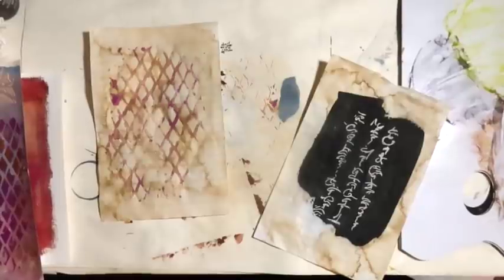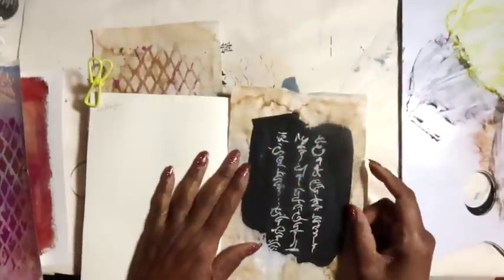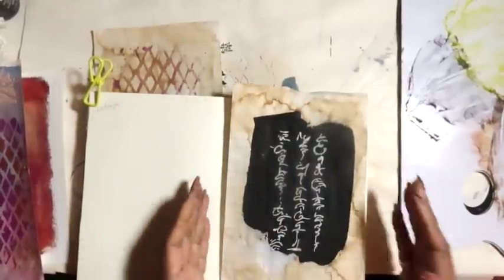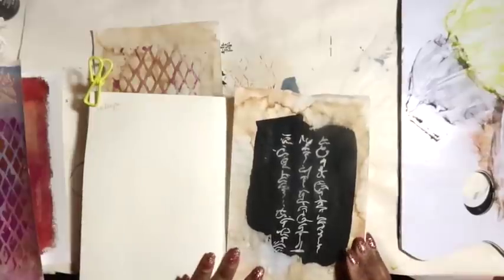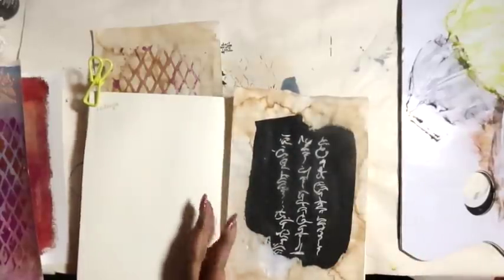Oh, here we are. So you can see, this would be fun to put right there in the journal. It's like a place to begin. I can do other collaging on top of it. Love it. And then this one came out nicely too.